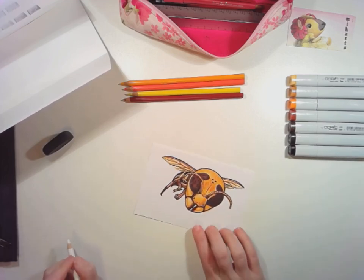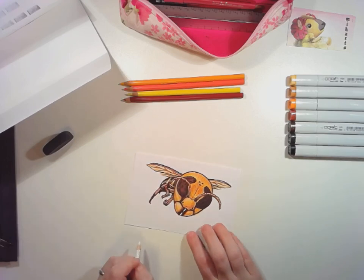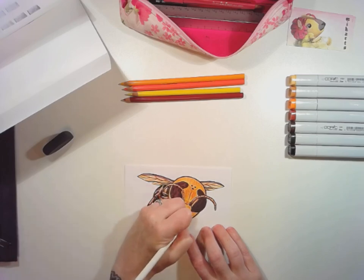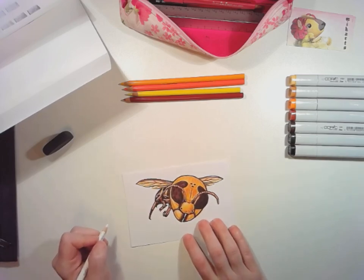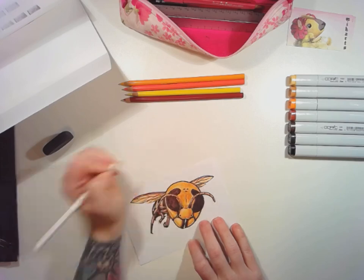Really liking this. I think I always feel that way about those chibi animals, but it's always fun when you enjoy what you're creating. The highlights even on these dark parts.